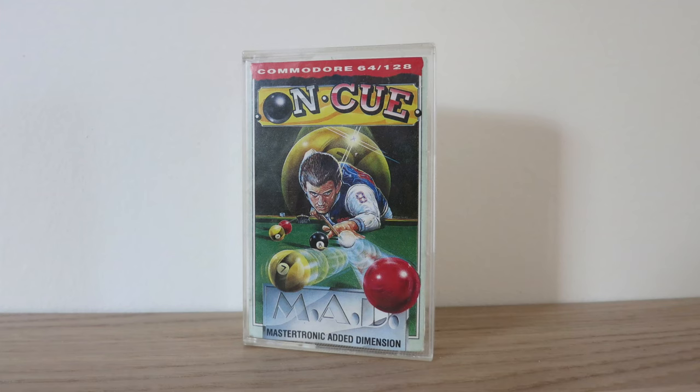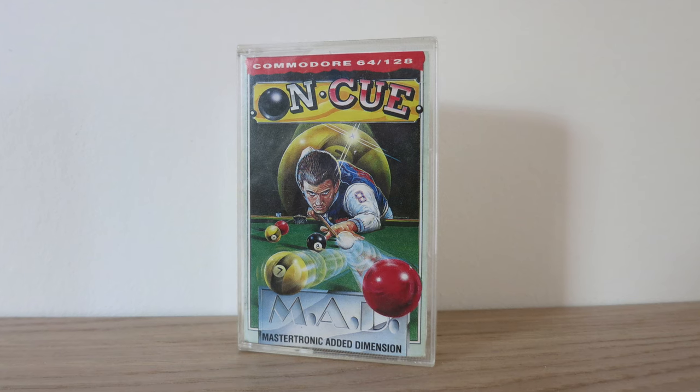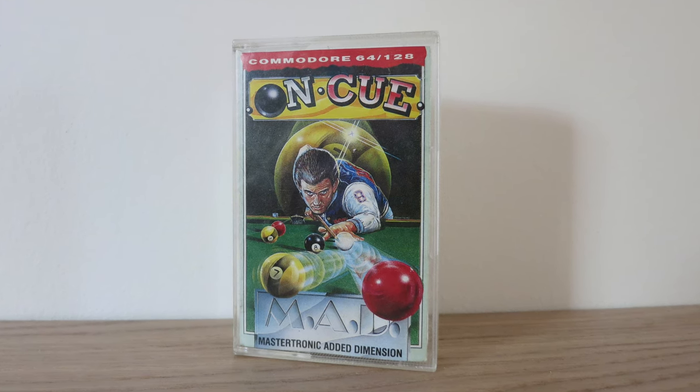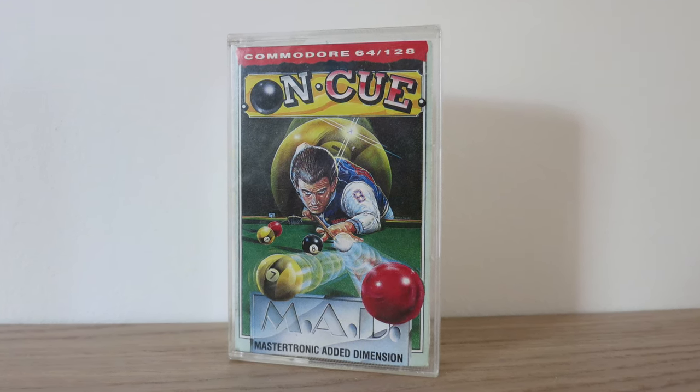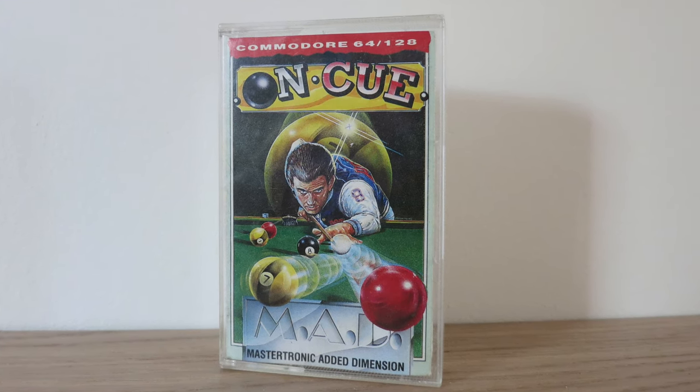Anyway, S.O.S. So next up, we have, again on the Mastertronic Added Dimension label, On Cue, which, as you can imagine, is a snooker simulator game. Now, I'm wondering whether this is as good as Steve Davis Snooker. I mean, look at that jacket that guy's wearing. Steve Davis Snooker back in the day was my favourite. Looking at the screenshot, it's more Paul. Oh, it's Paul, is it? Yeah. It's not going to be as good as Steve. In that case, is it going to be as good as Hustler? Correction, or is it both?